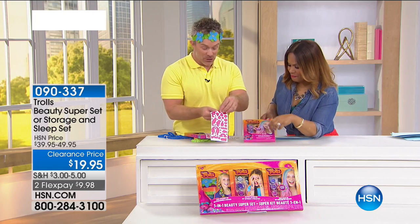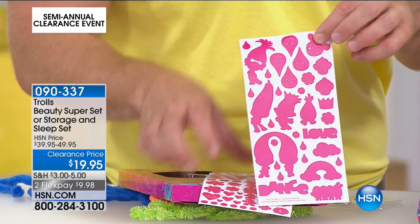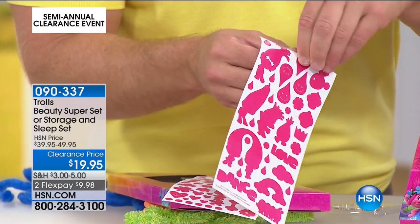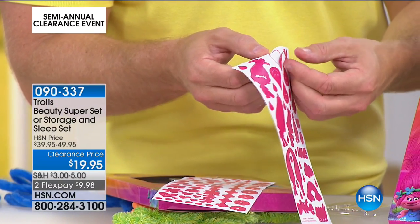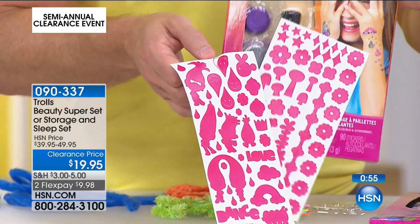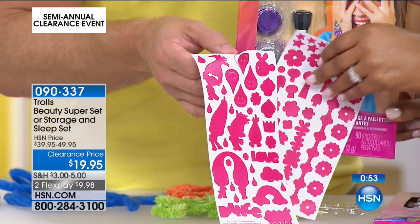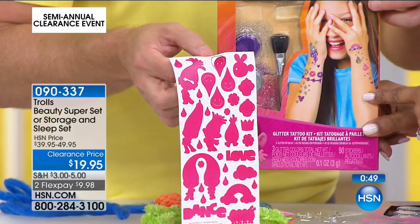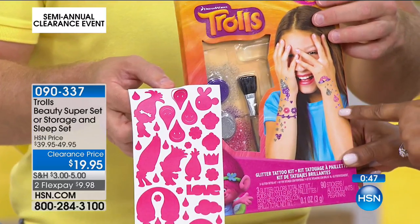Exactly. And then these tattoos are really phenomenal. I have all these different characters, whether it's the flowers and everything. You peel them off and then you put the sticky part on your skin, like a tattoo, but then you have this whole glitter accessory kit, so you add glitter on top of it, and then they become shiny, sparkly tattoos. Can you see that on her arm? So adorable. Hours of fun and entertainment.